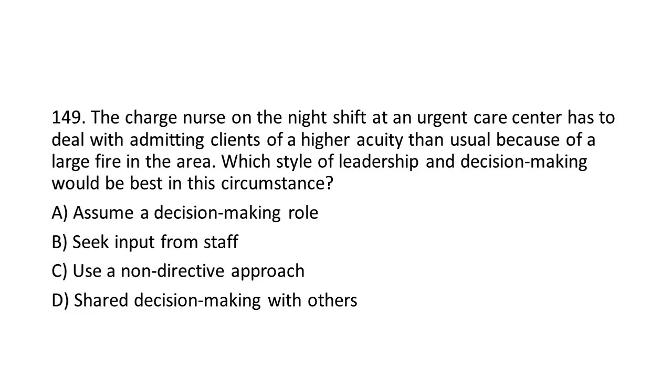A. Assume a decision-making role. B. Seek input from staff. C. Use a non-directive approach. D. Shared decision-making with others.